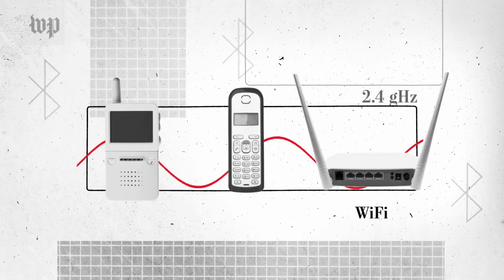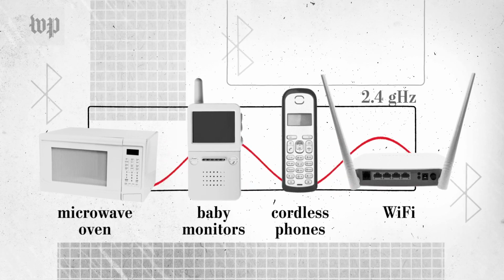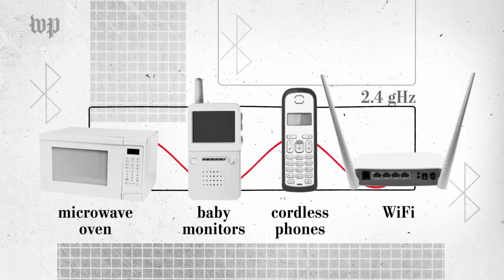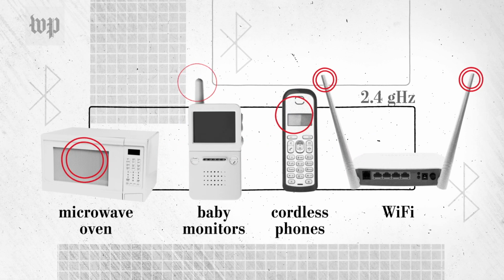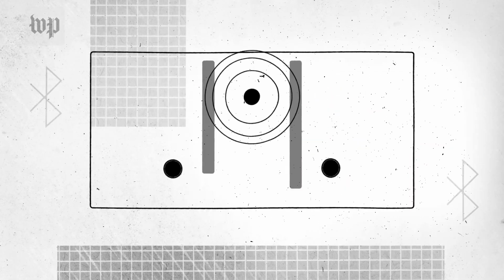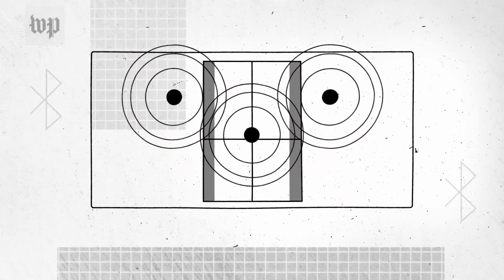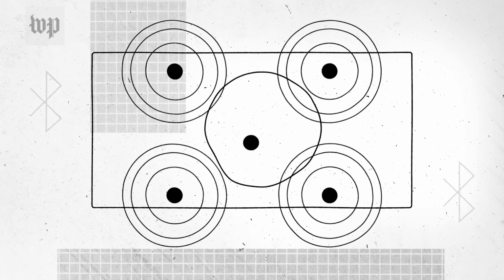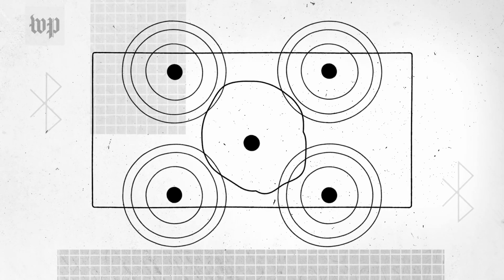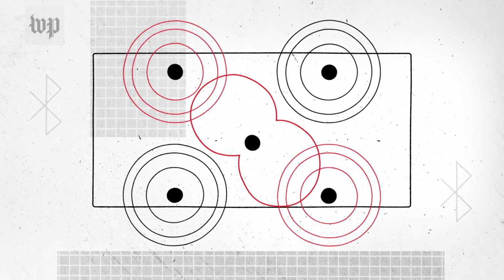Things like Wi-Fi, cordless phones, baby monitors, and microwaves use this 2.4 gigahertz wavelength, creating interference that could affect measuring exact proximity. Nor can Bluetooth detect if two phones are separated by a barrier like a wall or window. Also, Bluetooth range isn't really a perfect circle. Depending on the antenna shape, size, power, and its position, the range of a Bluetooth device could just as well look like a peanut or an oval.